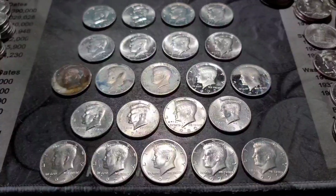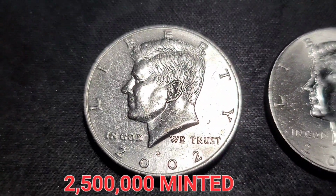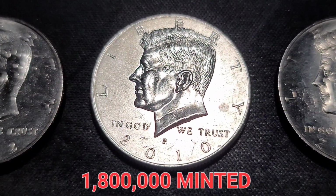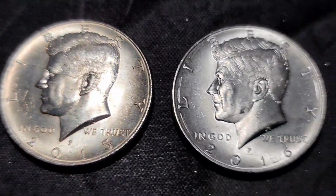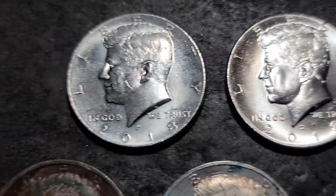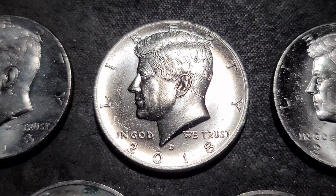All right, let me get everything set up and I'll bring you in for the final wrap up. All right, here's all of our finds from our $50 box hunt. We have our NIFCs. We have a 2002 out of Denver. We have a 2010 out of Philly. We have a 2015 out of Philly. We have a 2016 out of Philly. I had 4 2018s, one of them out of Philly. The rest are out of Denver.